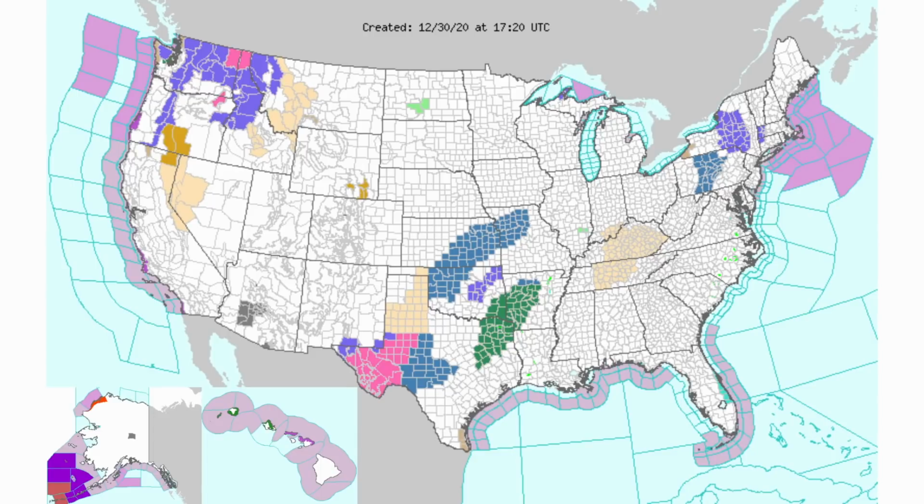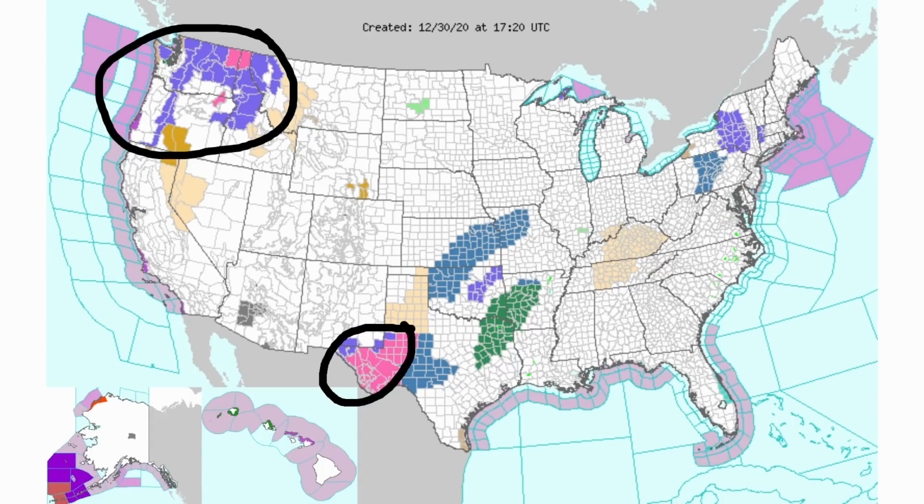So here's the current National Weather Service page. We'll go from west to east here. We have some winter weather advisories in those purples, and then in the pinks, that's where you're looking at winter storm warnings. We see that for portions of the northwest as well as for portions of southwestern Texas, and also for portions of Oklahoma, upstate New York, Pennsylvania, and into a little bit of Massachusetts and Connecticut.